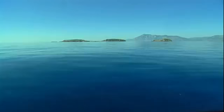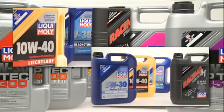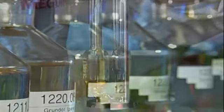Making this world as clean a place as possible for our children is one of our duties. To make our products as environmentally friendly as possible is one of the main justifications for our continuous laboratory research.